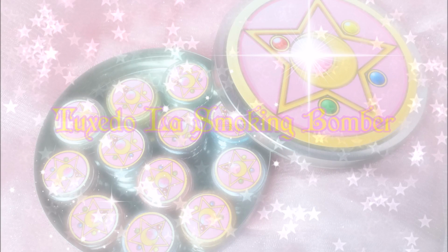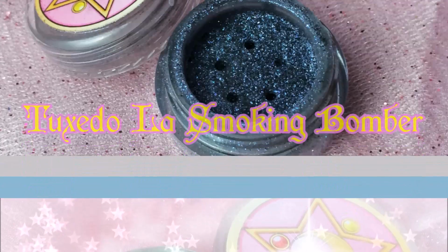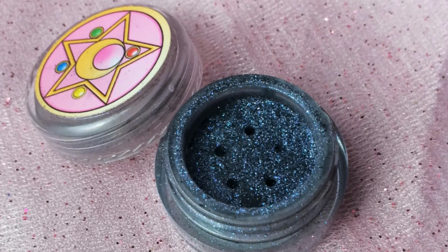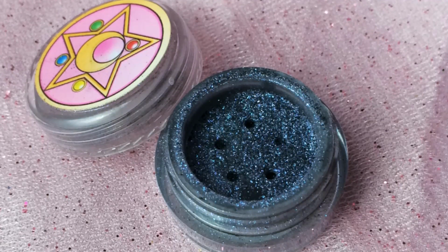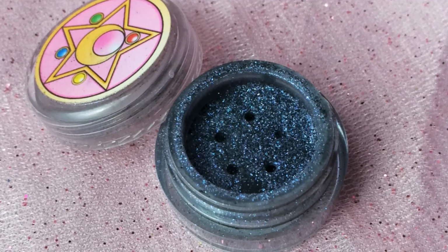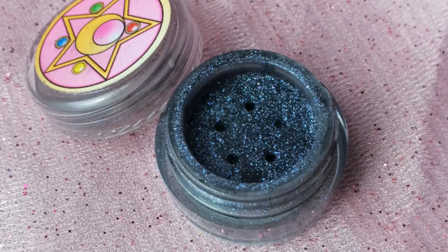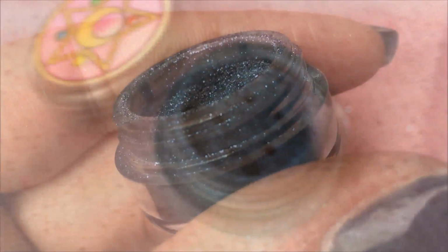And the last shadow, which is probably my ultimate favorite of the collection, is Tuxedo La Smoking Bomber, which is a velvety matte black base shadow that is jam-packed with oodles of red micro glimmer, lavender to blue color shifting shimmer, teal to lavender to blue color shifting shimmer, black holo sparkle, deep blue to magenta color shifting sparkle, and silver holo micro shimmer. It is the most amazing eyeliner when used wet for a sparkly, thick, cat eye winged liner. Also perfect for a super shimmery, smoky eye.